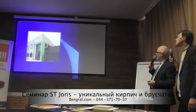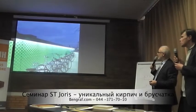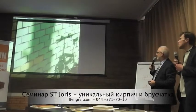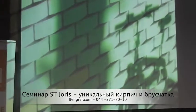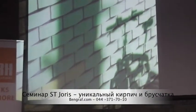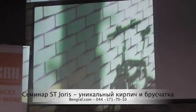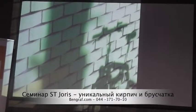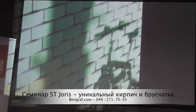This was also a brick award, with this kind of bricks, a three-dimensional brick. You see, it's actually bricks going up and going down. So all the bricks were like this. It was a hard way to join them because the joint is always going down, going up.